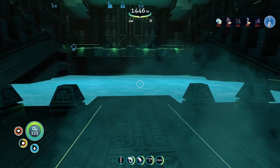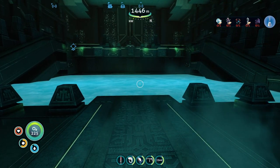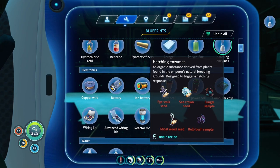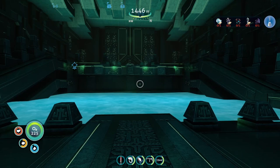So now what we know we need to do is get the, what is it called? Hatching enzymes. Organic substance derived from plants and found at the Emperor's natural breeding grounds. It's designed to trigger a hatching response, and then hatch those eggs.